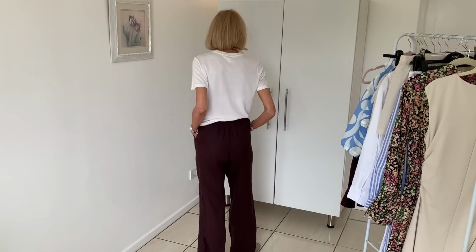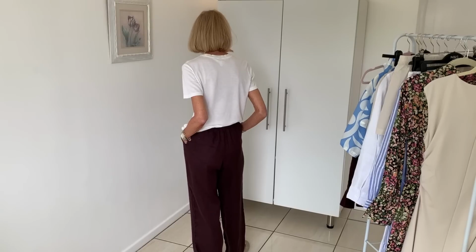Let me show you the back. These are just so nice. They're exceptionally comfortable. The linen is a lovely soft linen. Yeah, there is nothing I do not like about these trousers. Excellent price point. I think it was £22.99. Absolutely lovely. Another winner from me in my humble opinion.